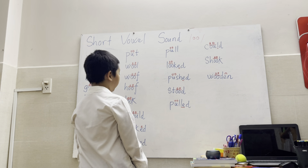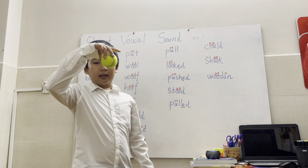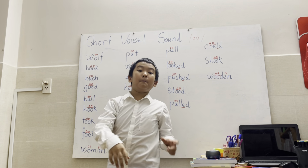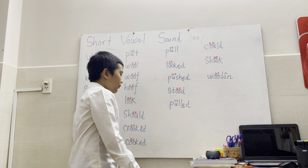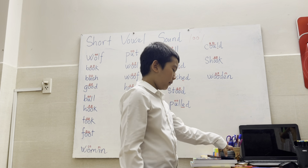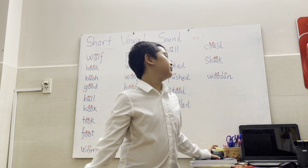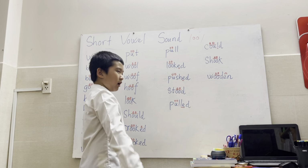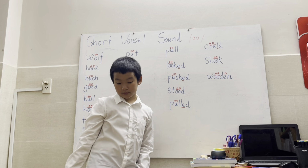Now, let's move on with the word put. Put. Say you put a ball onto the ground. The ball will stop in midair. Just kidding. Now, put like you have a speaker. You put it on the table. Or if you have a speaker and you drop it onto the ground, that hurts, and the speaker breaks. Put. We put down something.